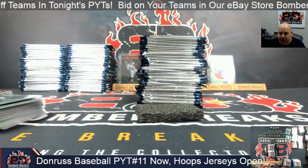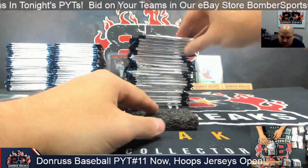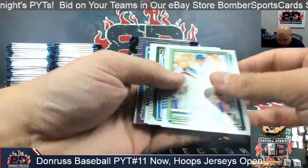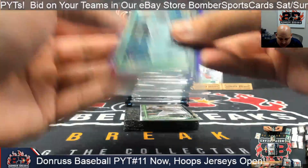All right, we're halfway through. We got 4 boxes down, still another 4 to go. Good luck, everybody. Got some fun ones back there, particularly for Boston. Let's see if we can add to it. Cooper Pratt here for Milwaukee to 99 in the purple.